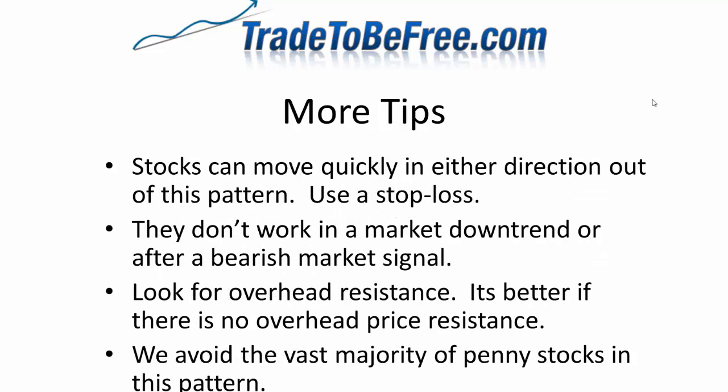Okay, so here's some more tips. You definitely want to put a stop-loss order in with these trading setups because they can move quickly in either direction, and oftentimes they work out really well, but sometimes they don't. So if they move in the other direction, you want to get out quickly, and you want to have that stop-loss order in there. They don't work, or tend not to work, in a market downtrend or after a bearish market signal. If you're in a bear market, you want to avoid this pattern. They tend to break out and then turn over quickly.